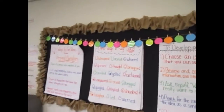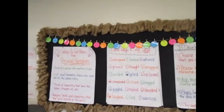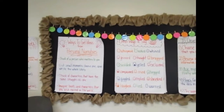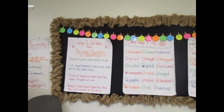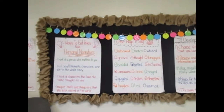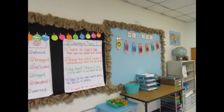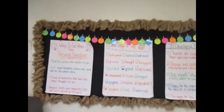Over here is my anchor chart board. So I have 3 anchor charts posted right now. Again, just black fabric that I got from Joann's. Did I say Joann's for that one? I might have said Michael's. I got all of my fabric at Joann's.